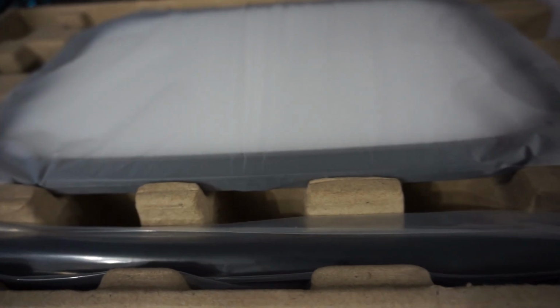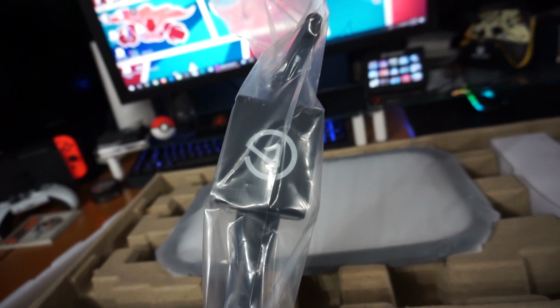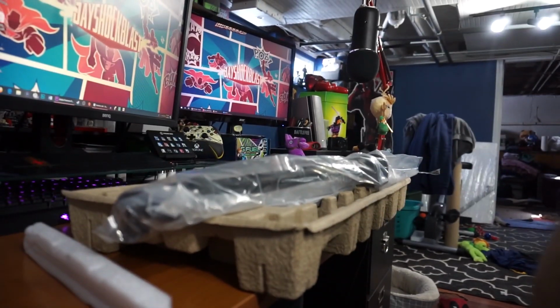So here we have the light. There is a mount pole, so a very high quality stand. Wow, it's heavy. So you've got this Elgato branded... was not counting on this. Alright.